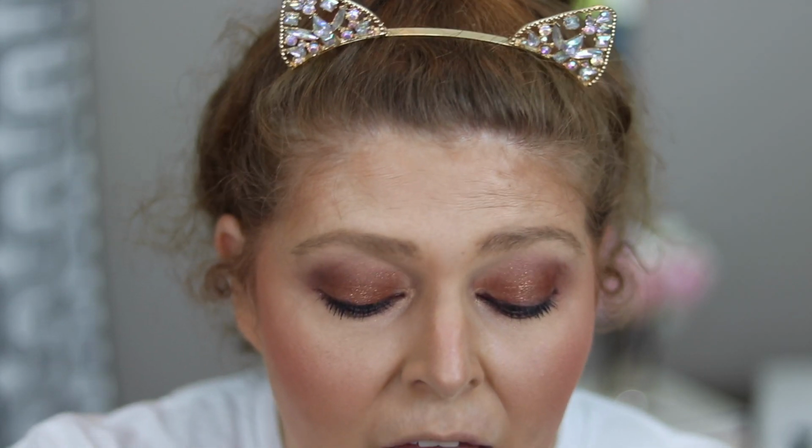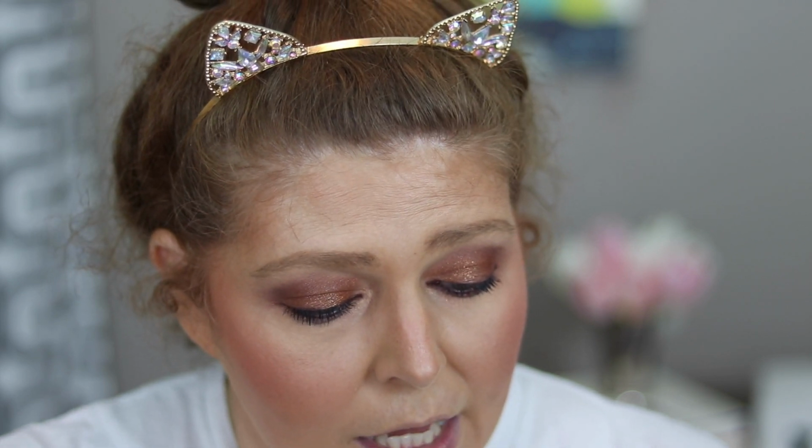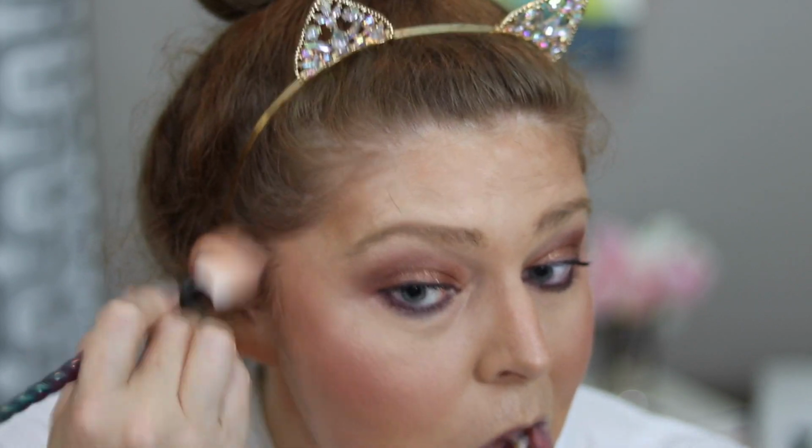I put it on with a duo fiber brush, and it is still very pigmented, and I think it is gorgeous. The highlighter that I'm using is the Dior Air Luminizer in 001. Let me look, but I think this comes in at $48, and it has almost 5 stars on Sephora, and it looks like this. I'm just going to take it and apply it to the tops of my cheeks.